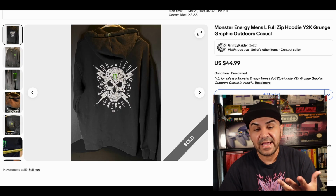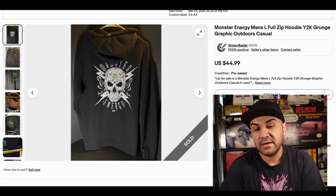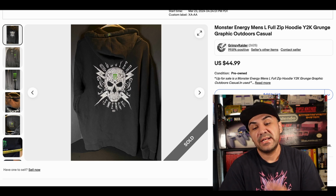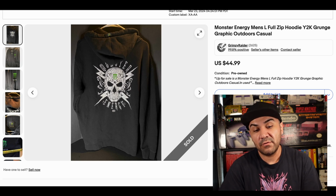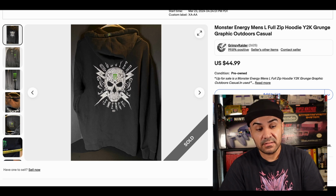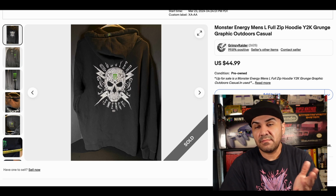All right, second to last sale right here. This one is a Monster Energy men's L hoodie, and it sold for $35. What I did was I sent another offer. They counter offered with $35, sold fast. I was surprised to find out that Monster Energy sells. It just depends on what the graphic is, and this one was very interesting. I paid, at the thrift store, I want to say $7.99, and it sold for $35. That's a good margin right there.